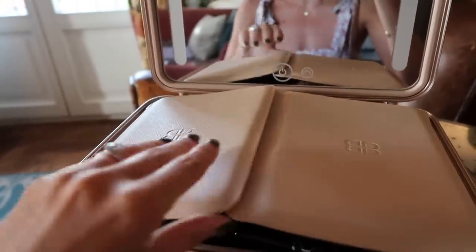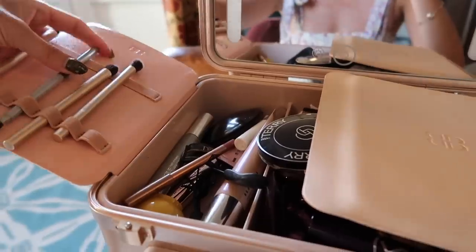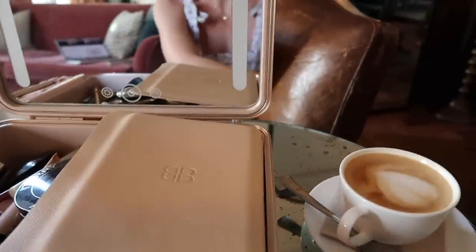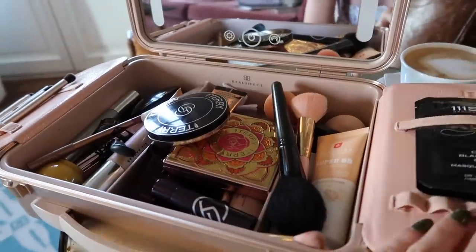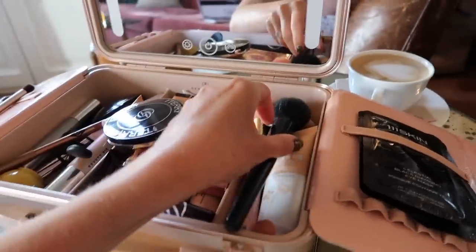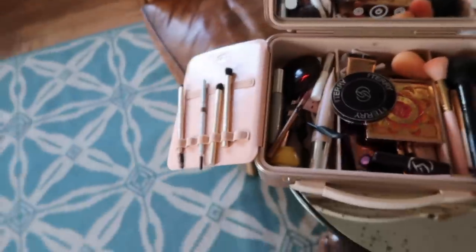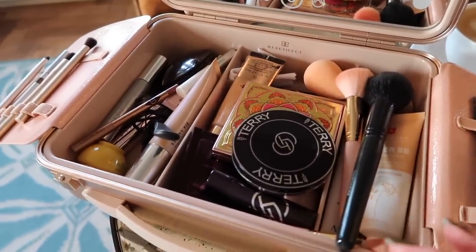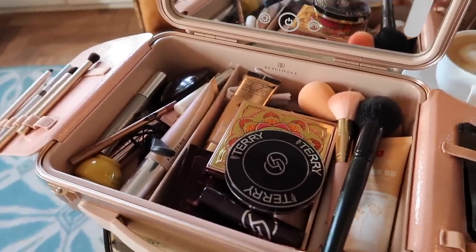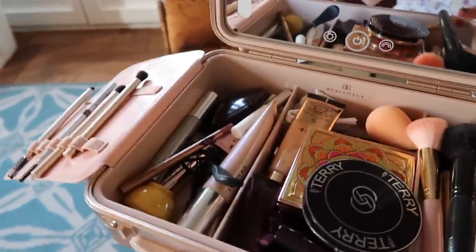The mirror is protected by these two little sections here. You can see all of my, let's just move the coffee back for a second. Sorry, I probably should have tidied this before showing you, but this is a real life glimpse into my makeup box. This would actually make Charlie really upset with how unorganized this is, but I was getting ready really quickly last night and just kind of threw everything in here. But I'll give you a little tour.